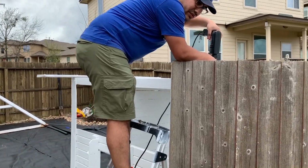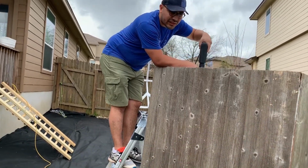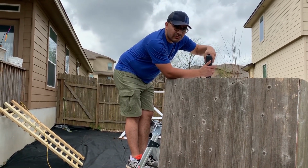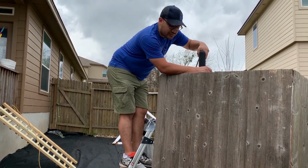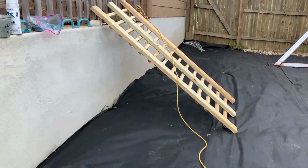So what we were gonna do is dig down and level it that way, but now what we're gonna do is prop it up using pieces of wood underneath it. So both ways I think are pretty good. I think this is better so that the wood won't rot.